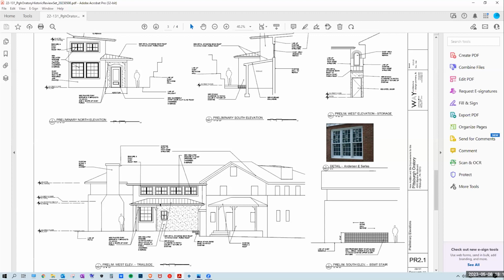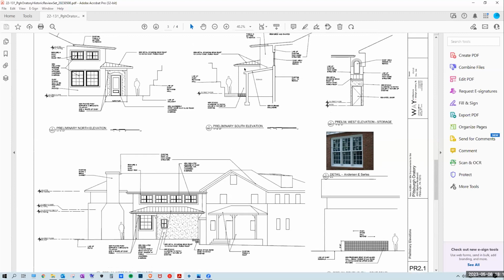We really want it to blend as much as possible. And that'll be up for everyone else's judgment, but that was our intent, to keep this as simple and respectful as possible of a design. On the south elevation, you only see a little bit of the back of the addition.